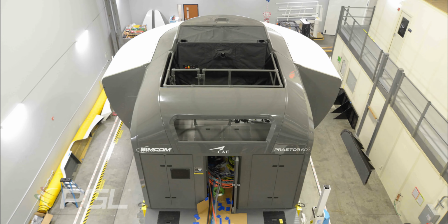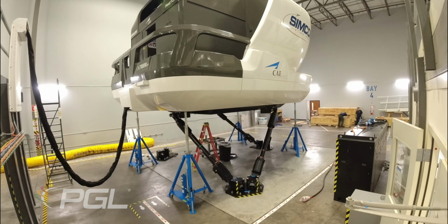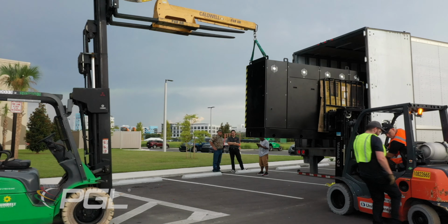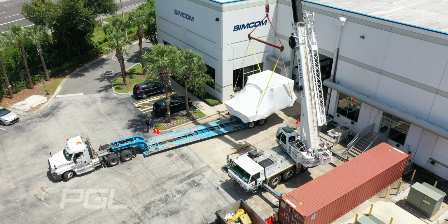After testing and engineer sign-off, a team is activated to dismantle the simulator. This teardown phase includes the sourcing and utilization of multiple pieces of heavy equipment, such as forklifts, scissor lifts, and in this case, a crane.